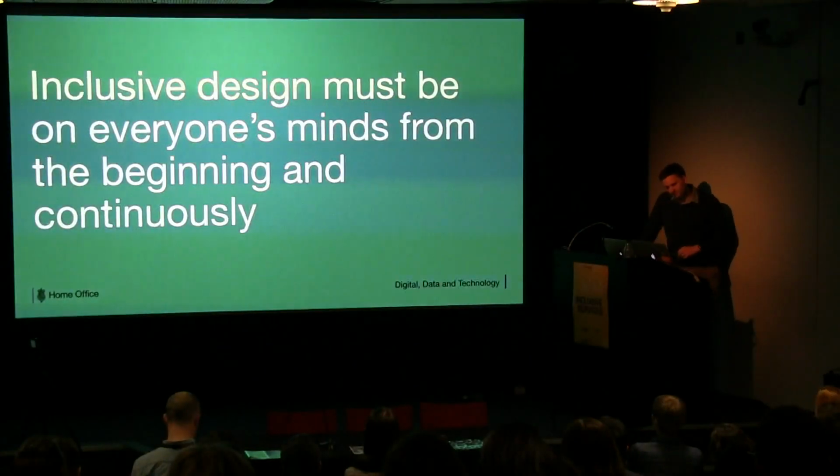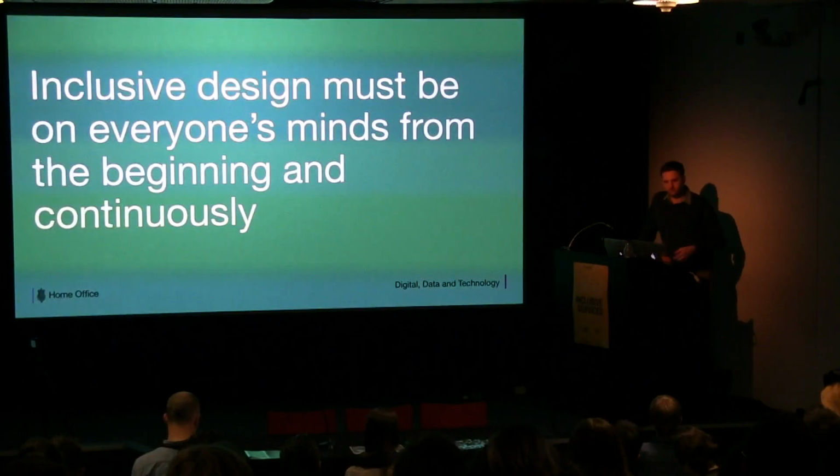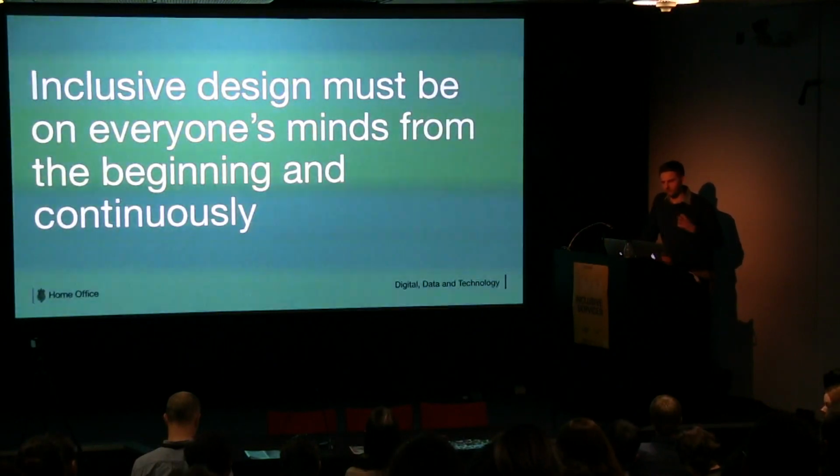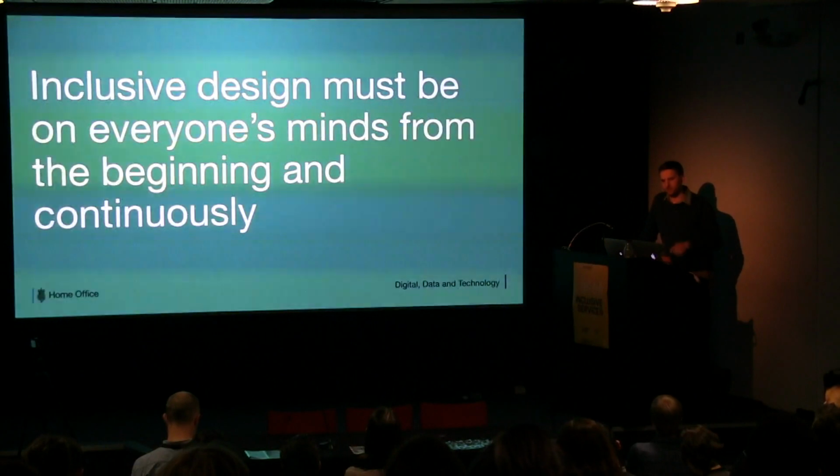So to sum up then, inclusive design must be on everyone's minds, whether you're a developer, a researcher, a designer, whatever. And you must be thinking about it from the beginning and continuously. Because as you go through, different issues will come up, and you need to be using your collective hive mind to think through all the different possible issues that could occur. So think about it from the start and keep thinking about it. Every artifact, every iteration you do, think about the inclusive, the accessibility implications of this. Who is this going to cause problems for?